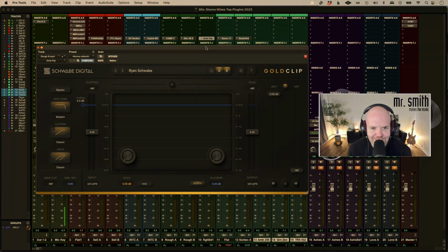And again, a plugin similar to Sound City. I don't really use this for the clipper so much. I use it for a couple of the other features, which I think are really unique and sound great. Very simple, straightforward plugin: clipper, ceiling, drive, but I don't often use the clipper on this. I really love the Gold and the Alchemy features on this. The Gold is a bit of a compressor, more like a density knob. It's a really unique compressor. It sounds super transparent. It just kind of pushes everything forward.